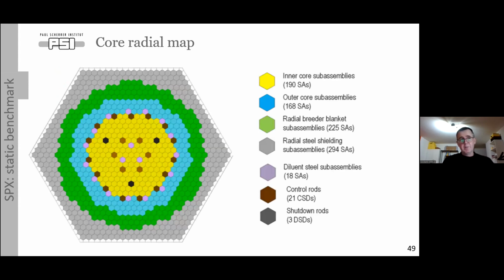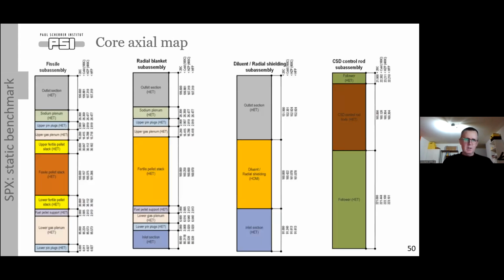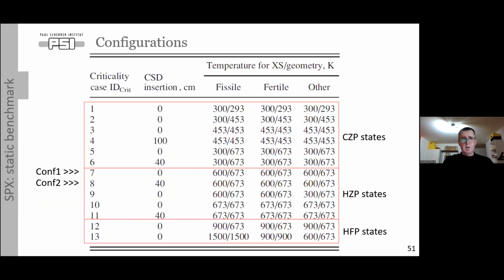This is a core radial map for Superphenix. Again, we have more control assemblies here, but otherwise it's inner and outer core, radial blanket, and then reflector. Here is the axial structure of different assemblies. And this is a list of 13 configurations we formulated: 6 for cold zero power, then 5 for hot zero power, and then 2 for hot full power. Different temperature, different position of control rods.